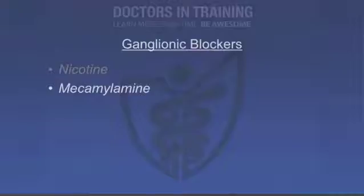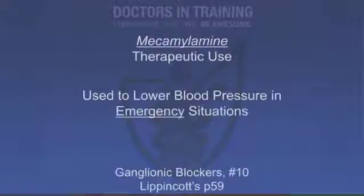All right, so we're going to talk about the one ganglionic blocker that has been used clinically in the past, though I said before, I've never seen it before. Mecamylamine. This is a ganglionic blocker. It is a competitive blocker. It's used to lower blood pressure in emergency situations. So if someone's having malignant hypertension, potentially you can use this medication. The duration of action is about 10 hours, and it is orally administered. Again, I've never seen this used before.